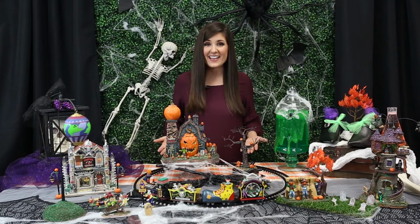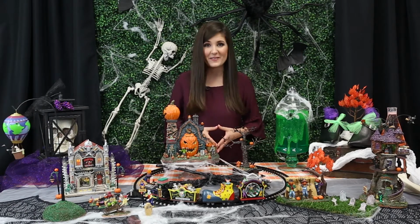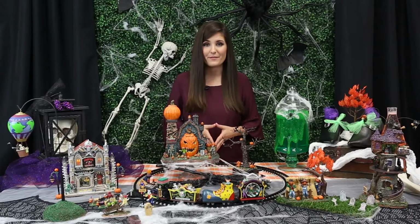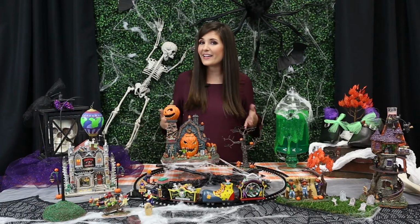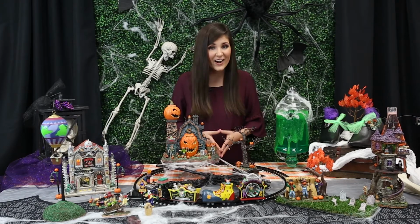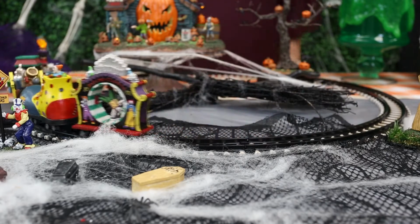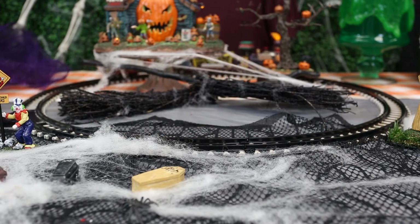When it comes to decorating and setting up your perfect Halloween village, you can go as big or as small as you want. I like to have one big village set up so it's a conversation starter with my friends. And nothing says Halloween like Spooky Town. And this year, Lemax just introduced the Crazy Clown Express. You can set it up so the train goes throughout your whole village and it lights up.